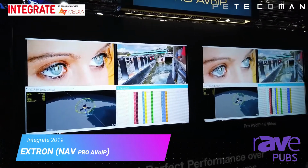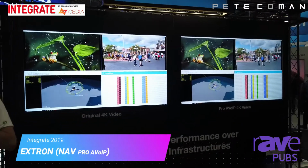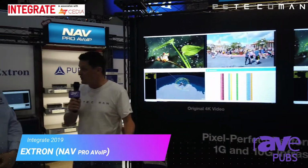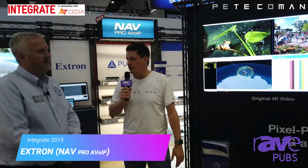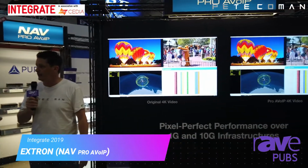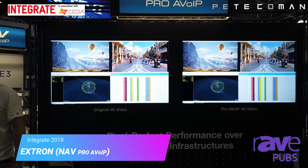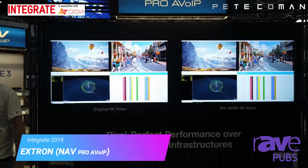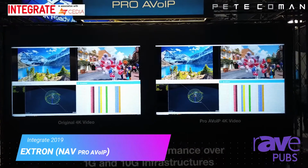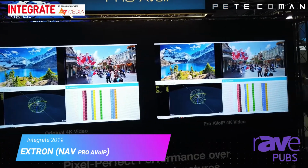Fantastic, absolutely. So what is unique about the NAV? Why should people go out and buy this? Because let's face it, AV over IP, there's a lot of different flavors out there. Nothing really talks to each other. What is so special about the Extron NAV? So Extron developed the codec specifically for Pro AV applications. It's not an off-the-shelf codec. It's not JPEG 2000, not H.264. This one is designed to handle motion video without any artifacts, as well as keeping all the fine details. A lot of competitors' codecs run in subsampled color, where we lose the fine detail. Our one runs at 4:4:4.